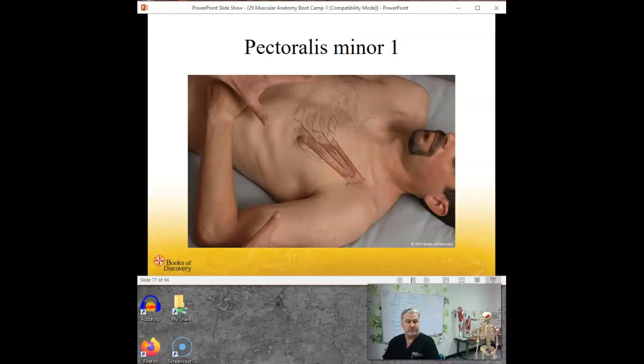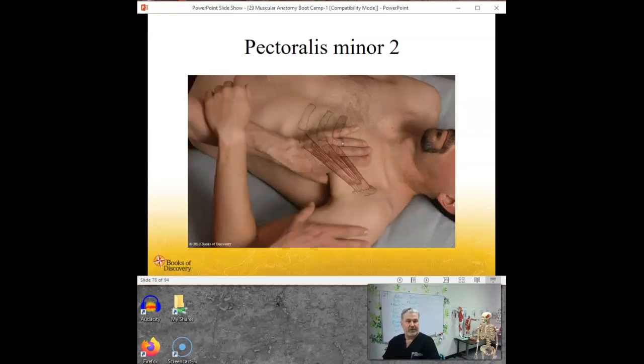I think it's the pectoralis minor. Yeah, I don't know why. Anyway, let's see if we got another one for you. Pectoralis minor. Boom. Do you see what he's showing you here, by the way? You can actually grab the pectoralis major and minor like this. I do it all the time.